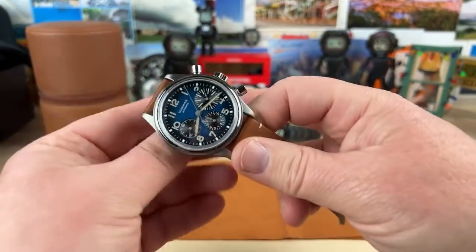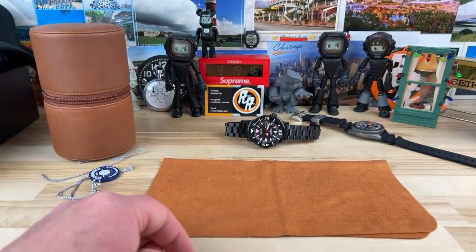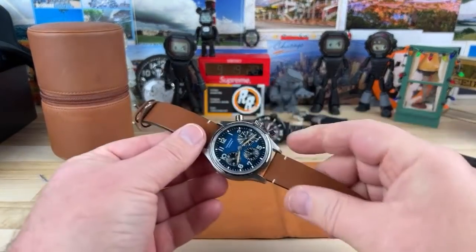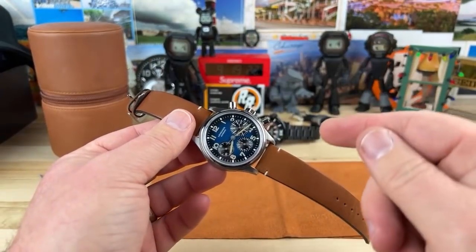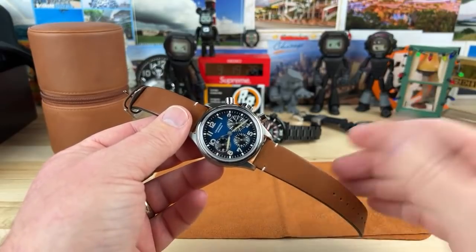Shake it again. All right, let me see. It does that because the rotor only winds in one direction. So when you spin it the other direction, it just free spins. It's not winding the mechanism.